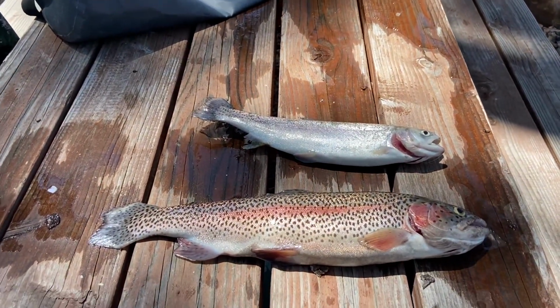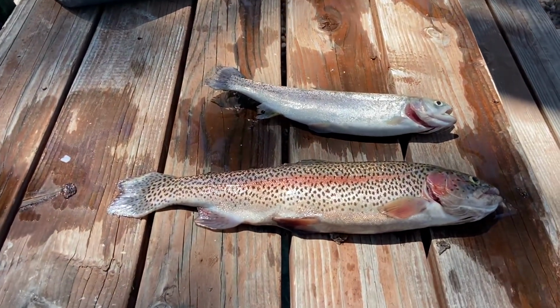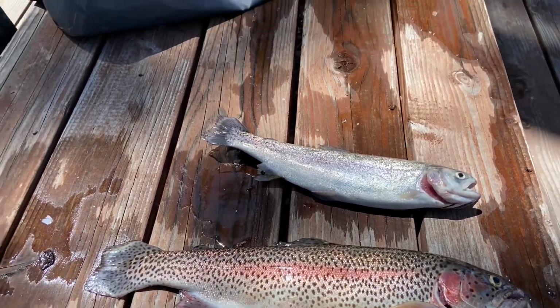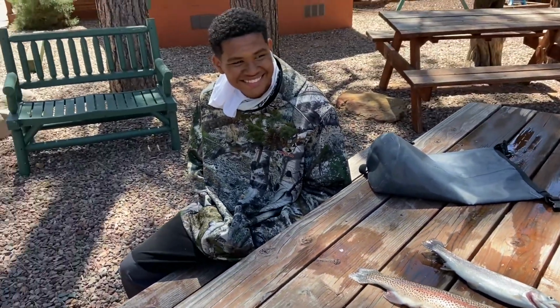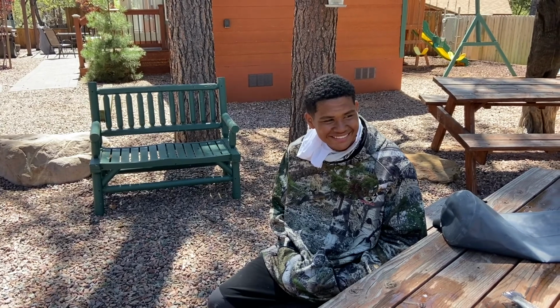We're going to leave this one whole. And this one might actually make it to Breck. You know how Breck do. So we might save this one. I wish I'd saved mine, but we might save that one and put him in the freezer and see what happens with that one later on down the line.